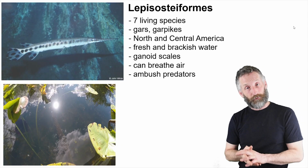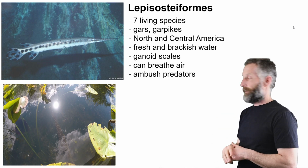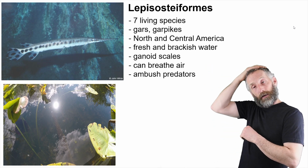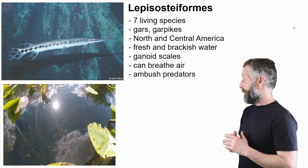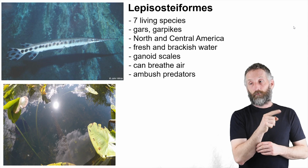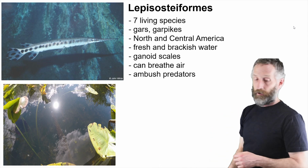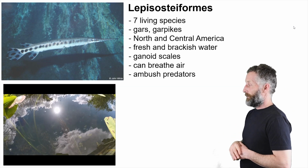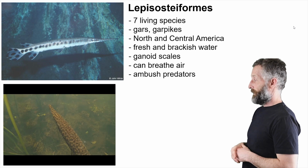Lepisosteiformes, there's only 7 species of these, and they're the gars and gar pikes found in North and Central America. You can find them in the Ottawa River and the St. Lawrence River. I've seen them near my house in the Ottawa River. And in the introductory video, right at the very end, I just showed a video of one from Florida. And there it is, a Florida gar, which I saw when I was in the Everglades, and just took a video of it hanging out.